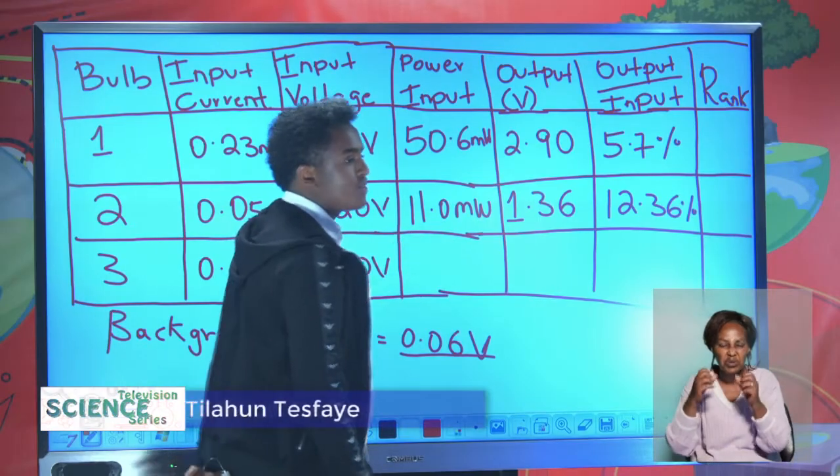And look at the output. First, let's calculate the power input. So 0.04 multiplied by 220 is around 8.8 milliwatt. Now we have 1.91 volt as an output, 1.85. Now let's calculate the efficiency. 1.85 divided by 8.8 is 21.02%.